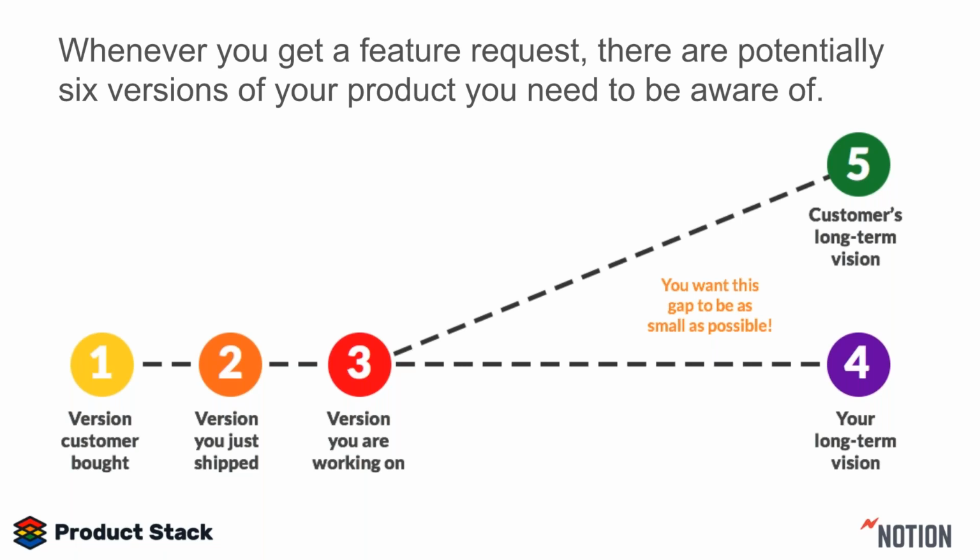Now, technically, those might be the exact same thing, depending on where in the life cycle the product is and when the customer bought it. But most software development companies these days are shipping every couple weeks or every couple months, so these windows might be pretty close and expand as you go. Then there's the version you're working on next. The day you ship, maybe you have a party, but the next day, that afternoon, you're already starting on what's next.